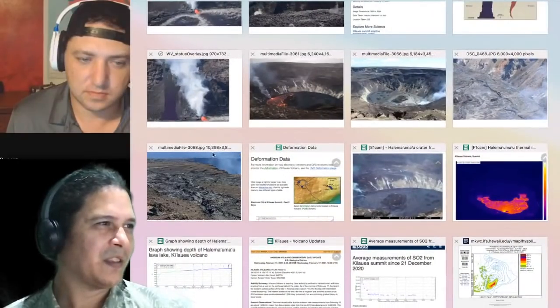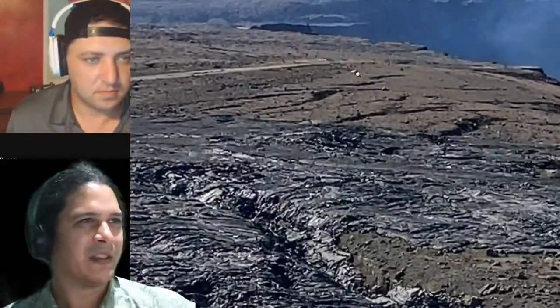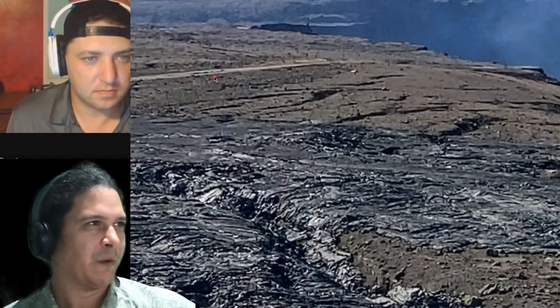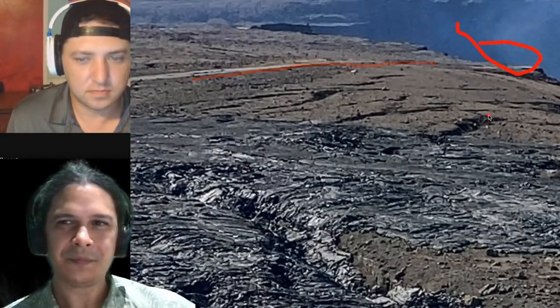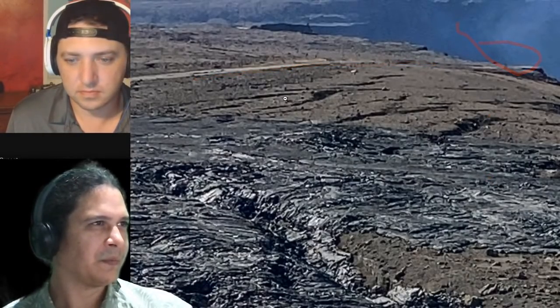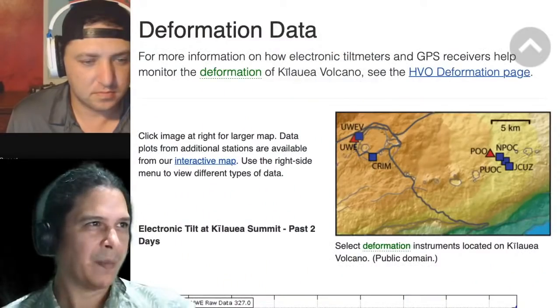Look at that, you can see. Oh, trying to zoom in a little more for you guys here. See the end of the road right there. There's the road and the drop off right over there. So those are the photographs we have from the image update today.